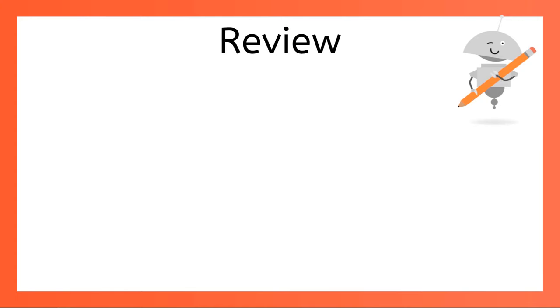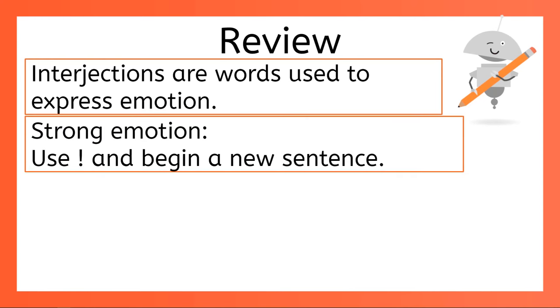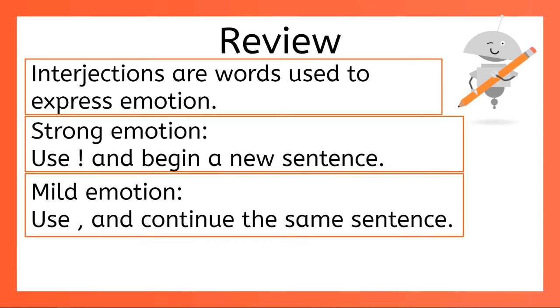Let's review what we've learned. Interjections are words used to express emotion. Sometimes they express strong emotion. That's when we use an exclamation point and begin a new sentence. Some interjections express mild emotion. For those interjections, we use a comma and just continue our sentence from there.